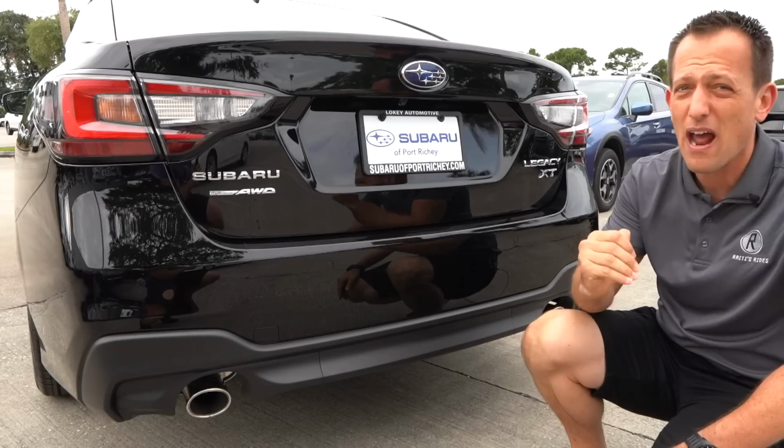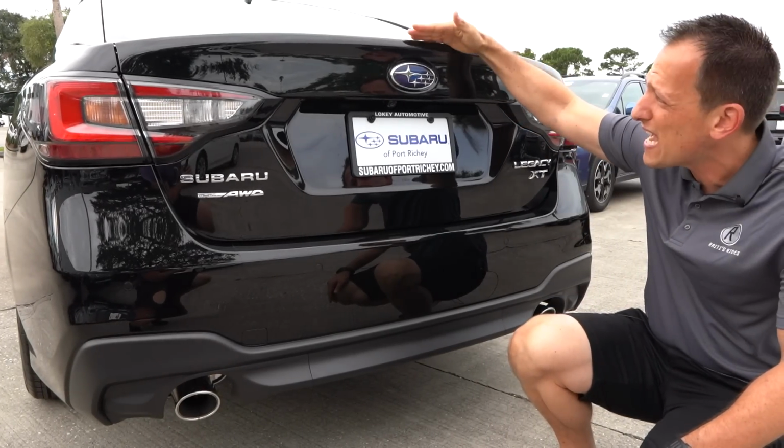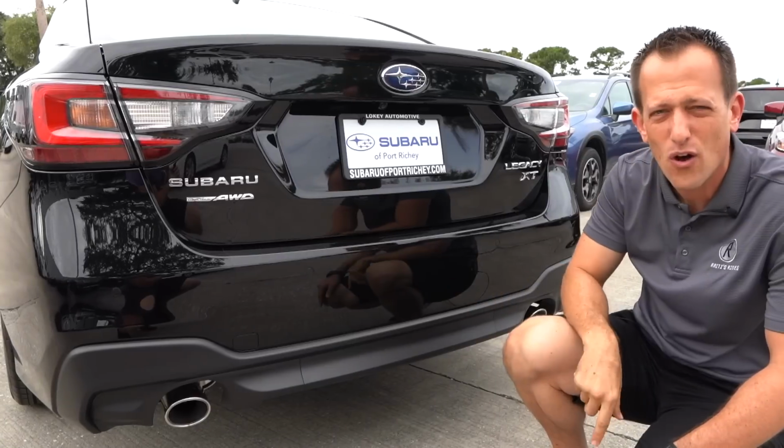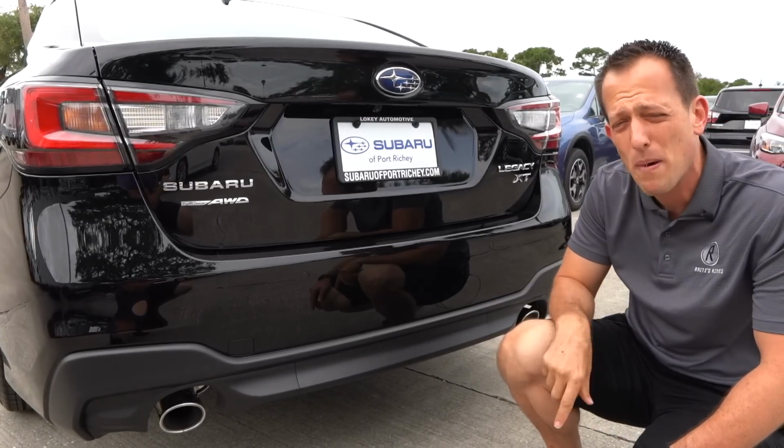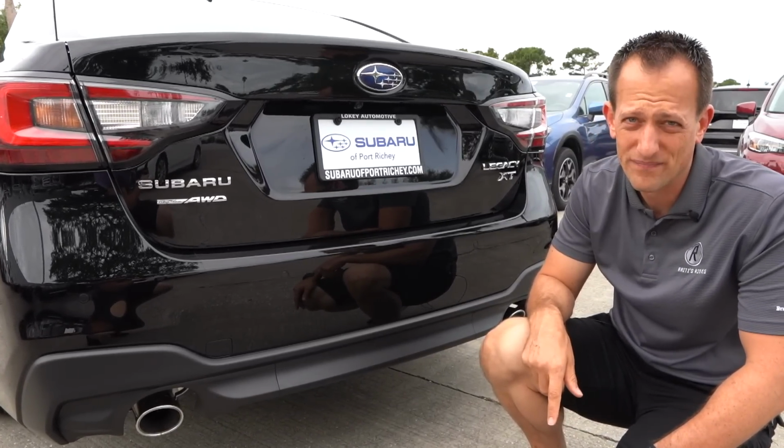I think the one thing that I would change is that there's not a trunk lid spoiler on this one. Just a little kick up, I think, would tie in the whole performance aspect. But let's go pop the hood and see what is performing for this XT.